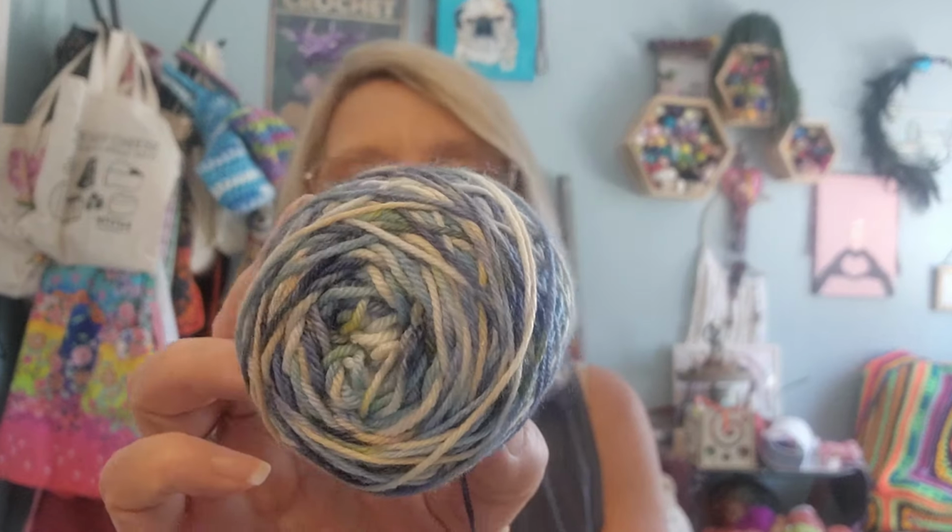Okay, loved these colors. It's a sock weight. It is probably 100% merino with a little bit of polyamide. Let me see. 75% superwash merino, 25% nylon for the stretchy for the socks, but I'm not putting this in my shoes. And the other color I got was called Stow on the Wold.